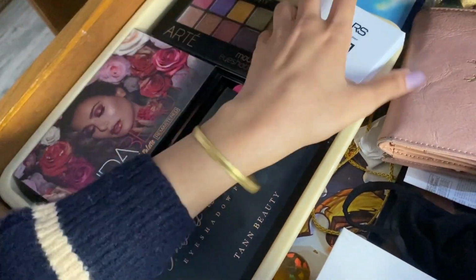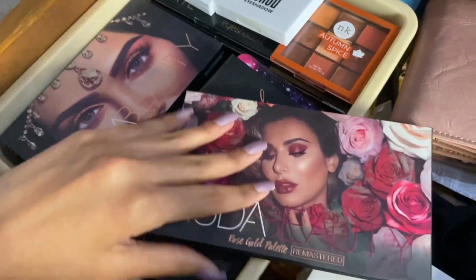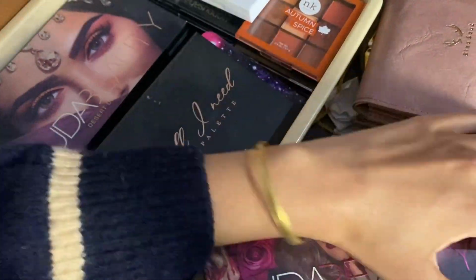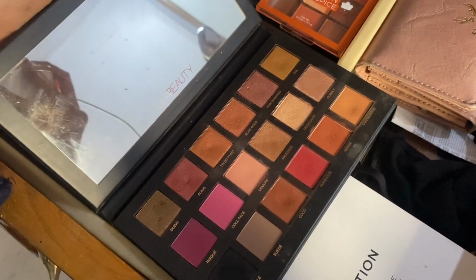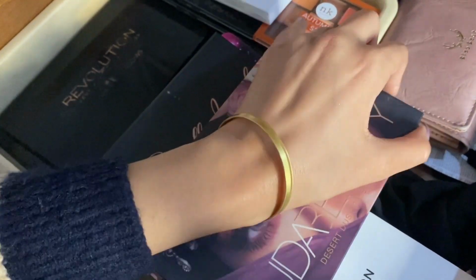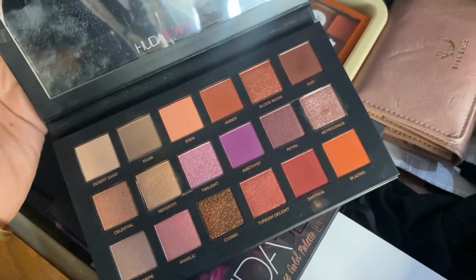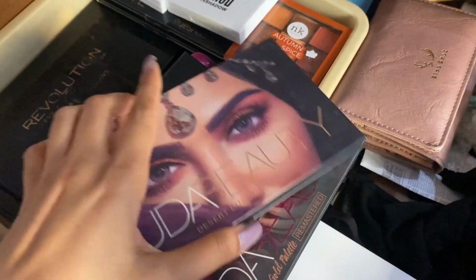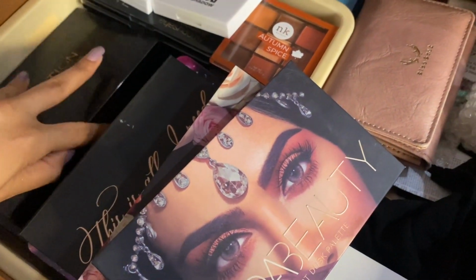So yeah. Okay, then I have my favorite Huda Beauty. So this is the Huda Beauty eyeshadow palette. Love it, love it, love it. As you can see, I've used it a lot. Then we have another Huda Beauty, because I think these two palettes are just enough to have in your collection. This one looks a bit unused, but these two are perfect for Indian skin tones, and I just keep them with me.